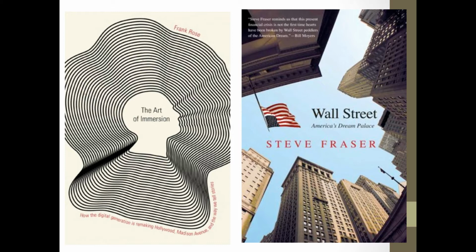Versus if I look at the one on the right, Wall Street, America's Dream. In this one, I can quickly tell, hey, this is going to be about Wall Street. I've got an image of Wall Street. I've got an image of the American flag upside down, and I've got the text very easily, very quickly telling me that this is about Wall Street.